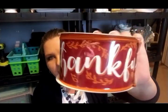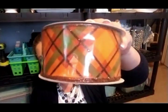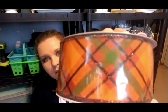So I decided to go ahead and grab this one too. And this is more of kind of the burgundy-ish red. This is thankful like that. So I have those two. And I seen this one. This one was $7.95 as well. And then I found this one. This one was $8.95 like that. And I thought that was really pretty.